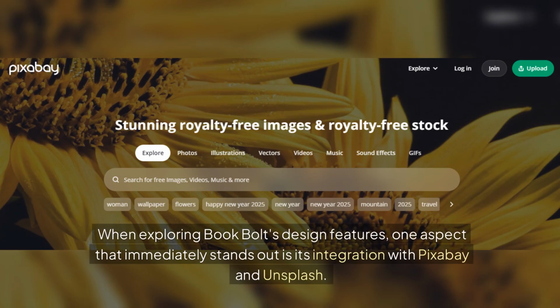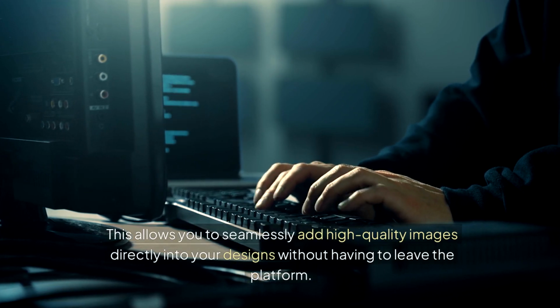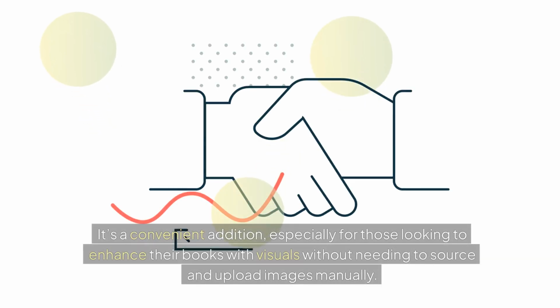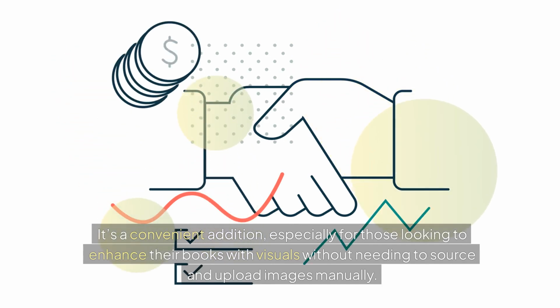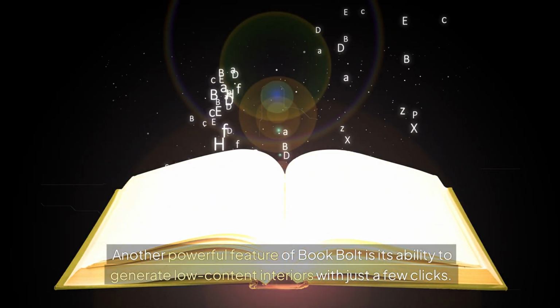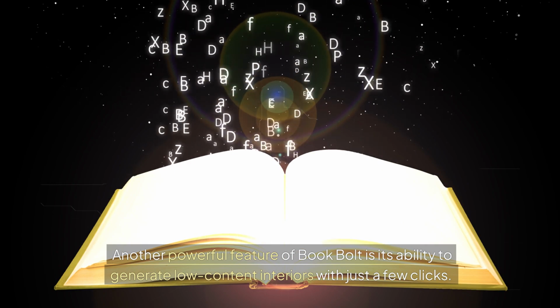When exploring BookBolt's design features, one aspect that immediately stands out is its integration with Pixabay and Unsplash. This allows you to seamlessly add high-quality images directly into your designs without having to leave the platform. It's a convenient addition, especially for those looking to enhance their books with visuals without needing to source and upload images manually.